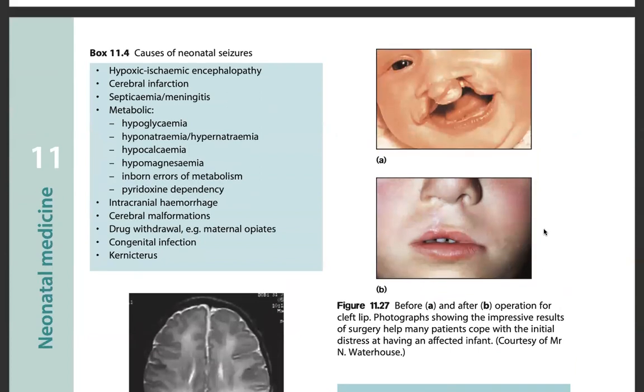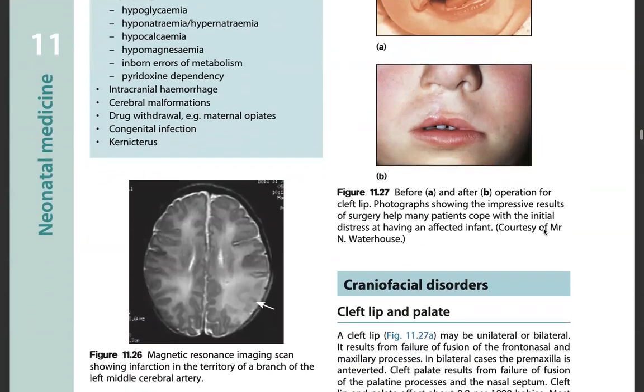The causes of neonatal seizures: hypoxic ischemic encephalopathy, cerebral infarction, septicemia, meningitis. Metabolic causes are hypoglycemia, hyponatremia, hypocalcemia, hypermagnesemia, inborn errors of metabolism, pyridoxine dependency, intracranial hemorrhage, cerebral malformations, drug withdrawal, for example maternal opiates, congenital infections, cardiac arrest.